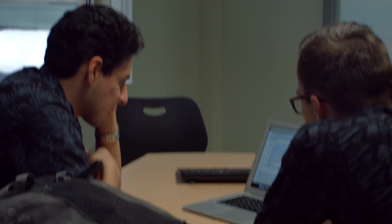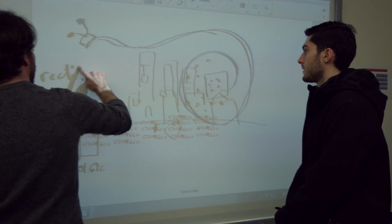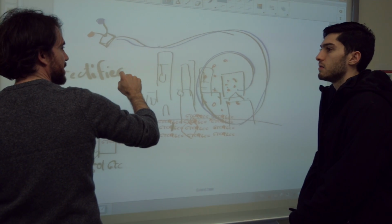So what we're calling this is rectifiers. Yeah. And you know what a rectifier is?